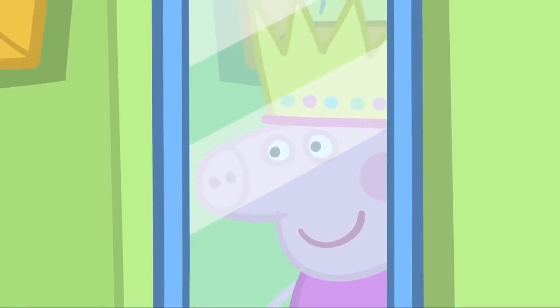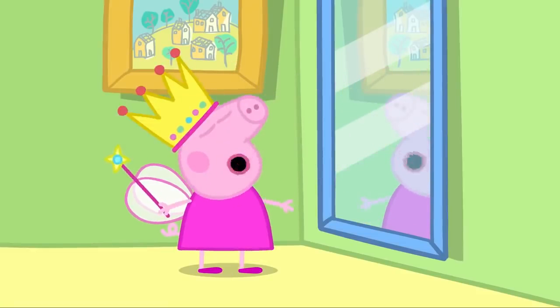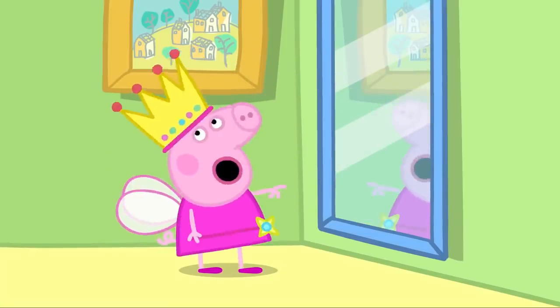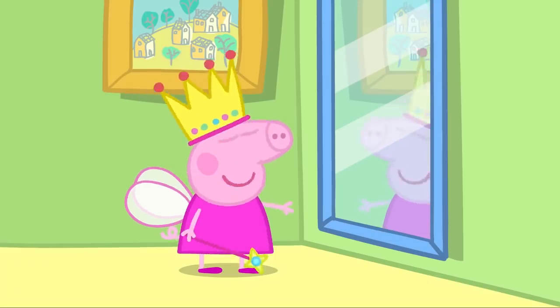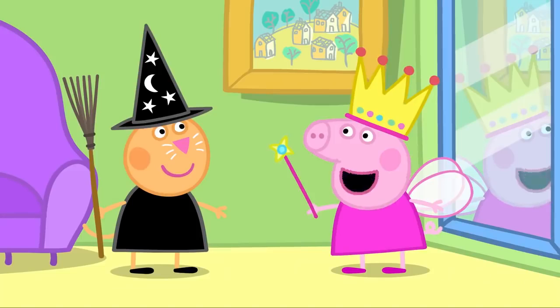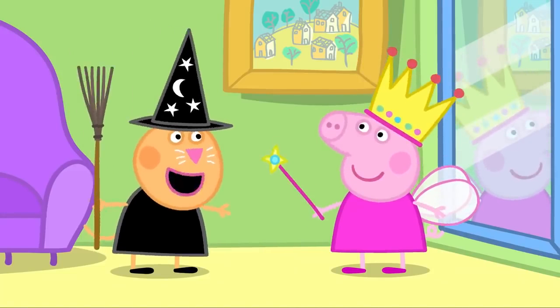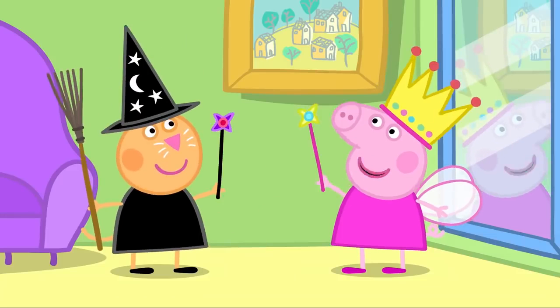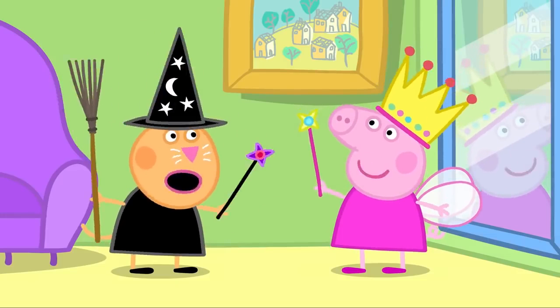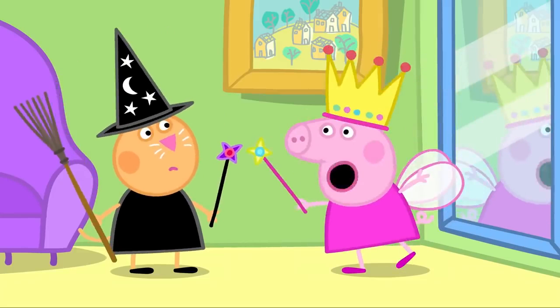Peppa is admiring herself in the mirror. Mirror, mirror on the wall, who's the fairest of them all? You are, Peppa. Meow. Hello, Peppa. Hello, I'm a little fairy princess. I'm a witch. And I've got a magic wand. I've got a magic wand too. I can turn you into a frog. And I'll turn you into a frog.